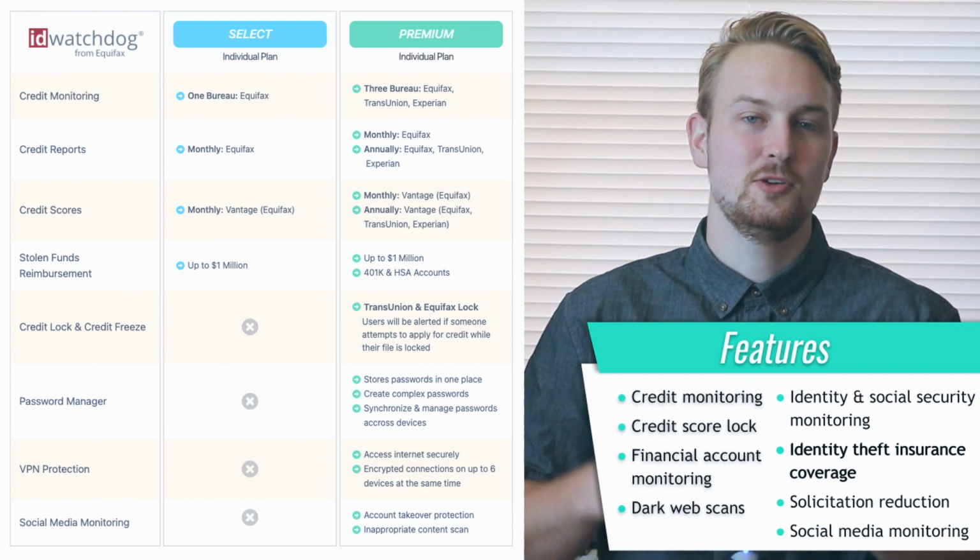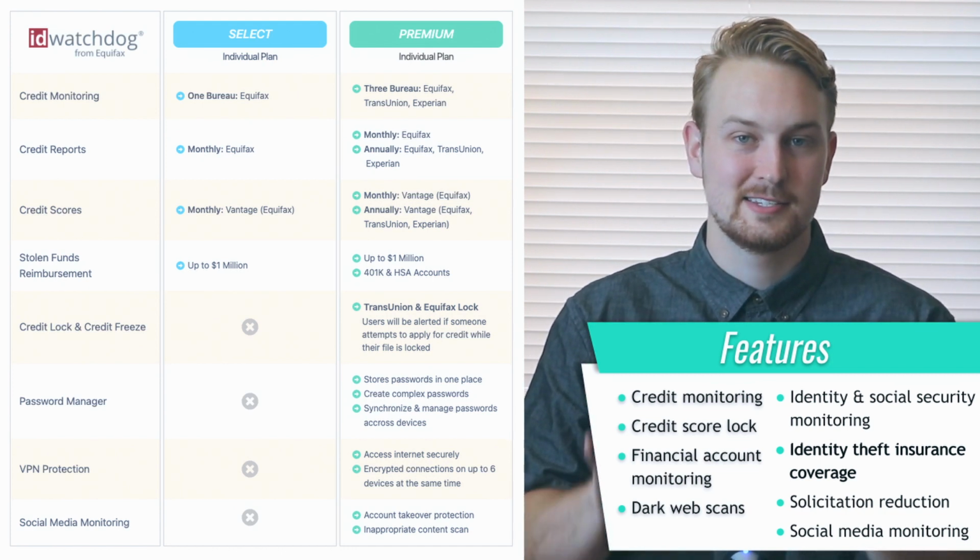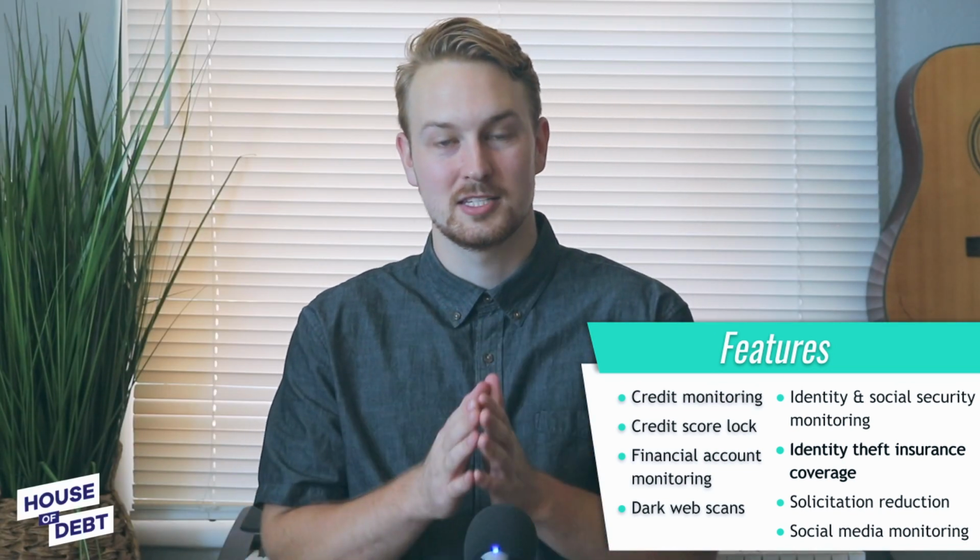And in the case that you are a victim of identity theft, you don't have to worry about your finances being destroyed. They will reimburse you for anything that you have lost, up to $1 million in stolen funds, and they cover any costs you incur in restoring your identity, such as legal fees and lost income.